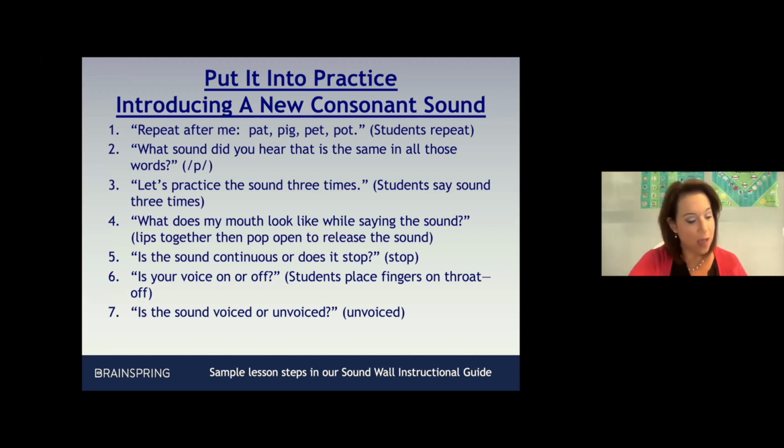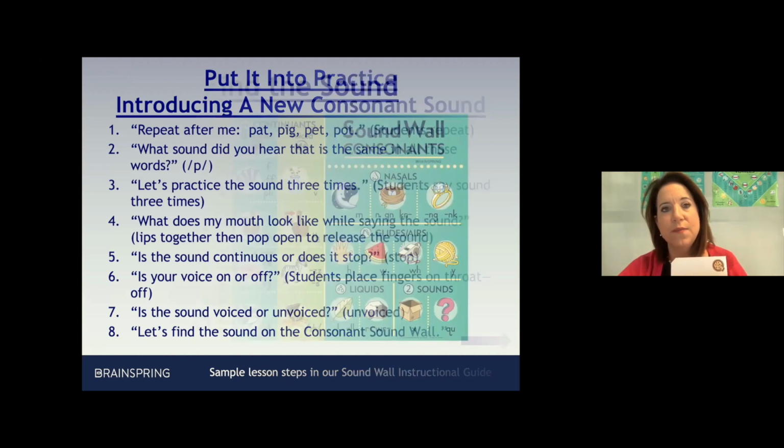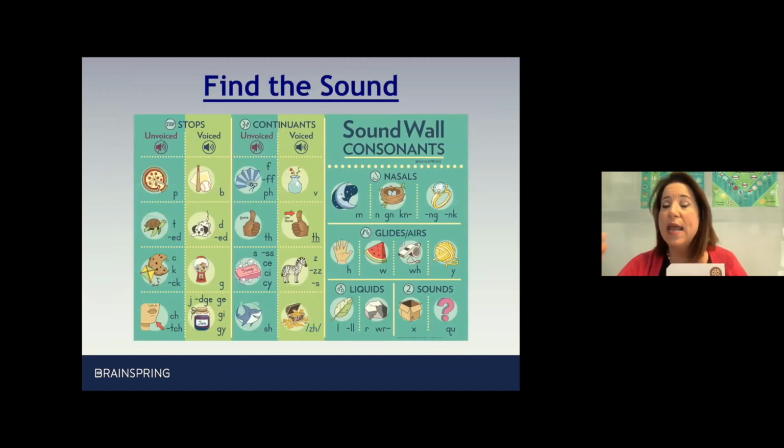And now it is represented by the letter P. And the letter P says p, as in pizza. That's going to be our key word. So let's go over to the sound wall and find the sound p, as in pizza, on the sound wall. And so we would go over to the sound wall. And then I said, okay, recap, it is an unvoiced stop sound. Can you find it on the sound wall?